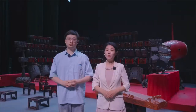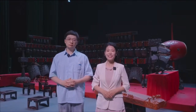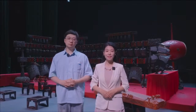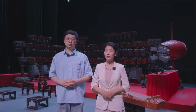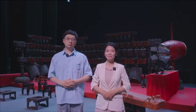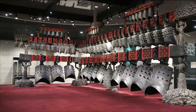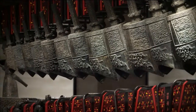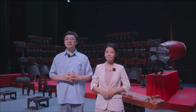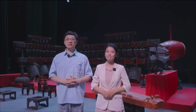On the stage is a 1-to-1 replica of the set of bells unearthed in 1978 at the tomb of Zeng Houyi, also called Marquis Yi of Zeng. The tomb is situated in Suizhou, a city about 200 kilometers from here. And as we can see, the instruments consist of 64 bronze bells divided into 8 groups with 3 levels. On the top level, there are 19 bells, 33 in the middle level, and 12 on the bottom.